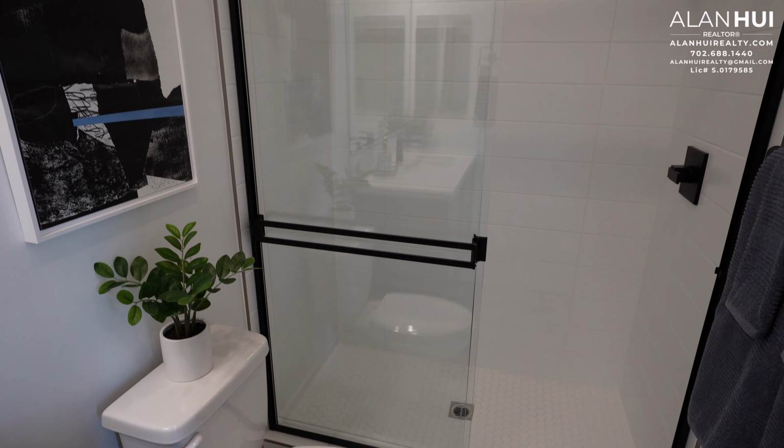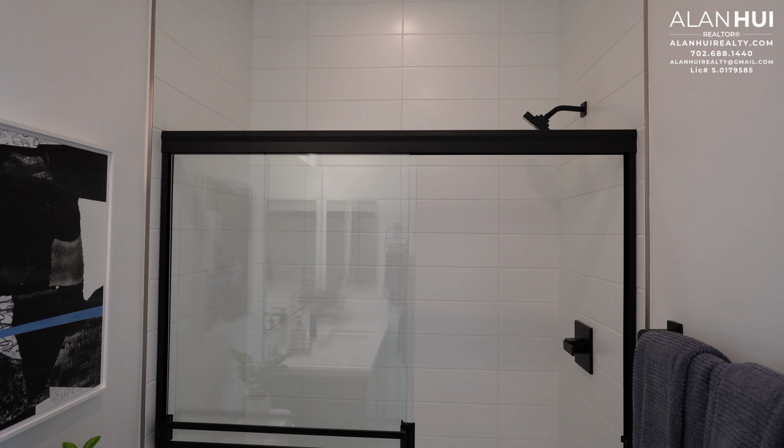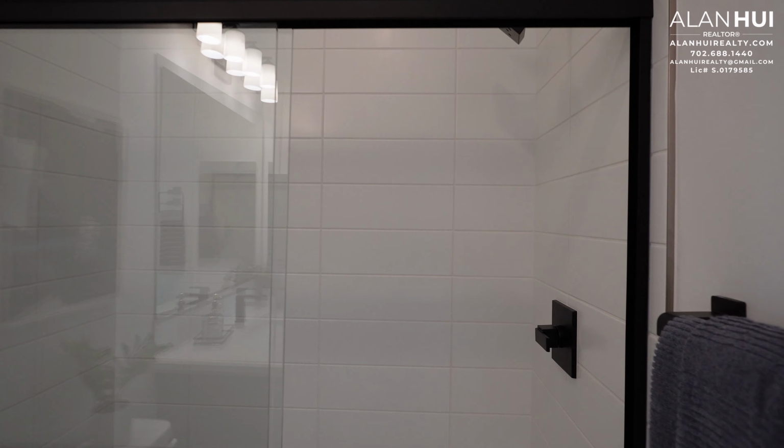Bathroom 3 comes with a tub shower with a fiberglass surround. You will have the option to upgrade this to a stand-up shower. By doing so, you'll get a shower enclosure. The tiles around here have been upgraded as well to a full height tile.